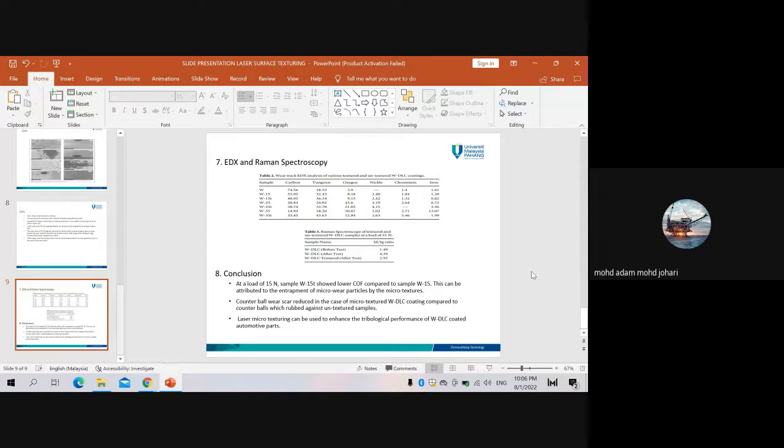For the counter ball, the wear scar is reduced in the case of micro-textured WDLC coating compared to counter balls which rub against the untextured sample, as we can see from the optical images that I showed previously. The scar diameter for the textured sample is smaller compared to the untextured one. So that means the textured sample with diamond-like coating has improved the wear and also the tribological properties of the material itself.